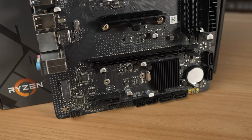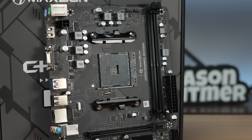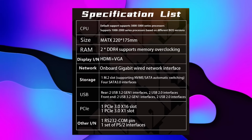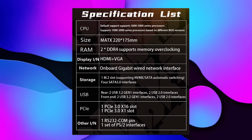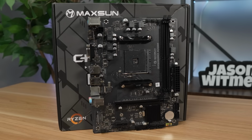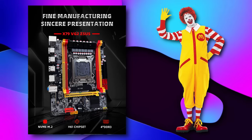It luckily has a slot for an M.2 NVMe drive, so we can at least utilize super fast PCIe 3 storage. It only has 2 RAM slots, but that won't really affect performance. The listing page says it supports 5000 series AM4 processors out of the box, so you won't have to update the BIOS yourself when you decide to upgrade, which is a nice touch. It also has this nice black finish on it, so that should blend into the build nicely. A lot of these cheap motherboards have some of the worst colors you'd ever imagine, so I'm glad that is not the case this time. I swear, whoever designed some of these things might actually be trolling.